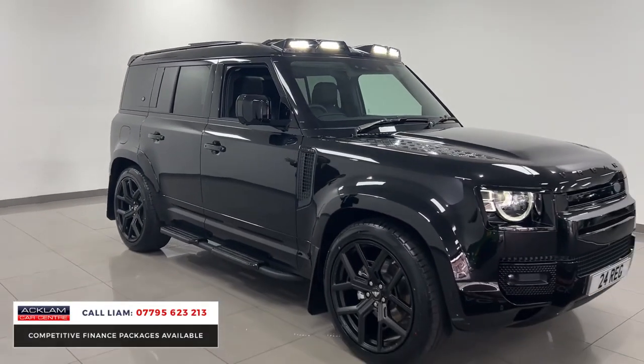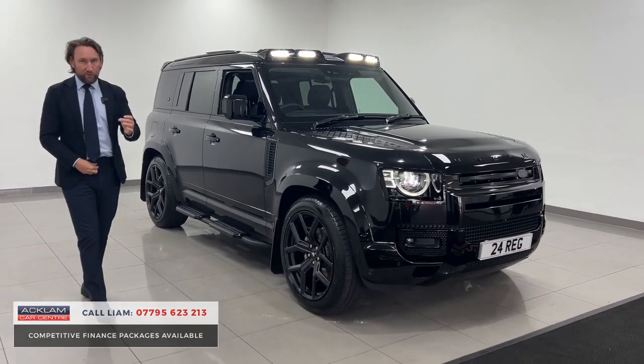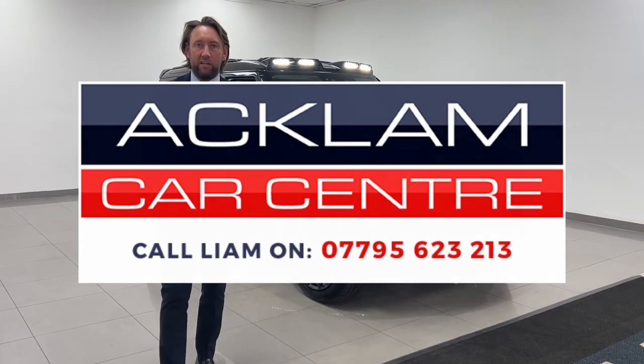So that is a VAT qualifying Santorini Black Defender XS on a 2024. Delivery miles. It's going live on the website. Any questions, give me a call.